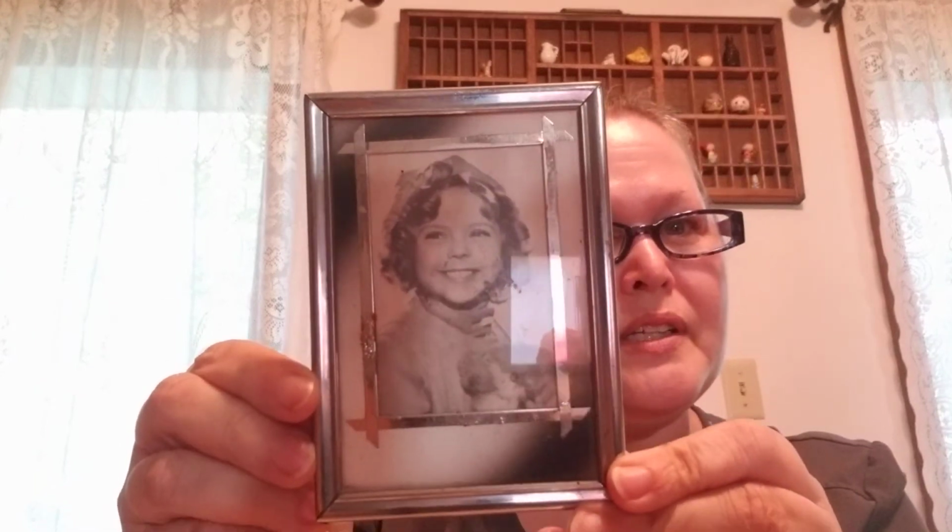I'll be quiet. Okay. Here is a little picture frame. Look, it's got a little picture of Shirley Temple in it. I wondered if this was like somebody sent off for fan mail and then framed the picture. I've not opened it up to look at it, but I think the frame will slide apart easy enough. I don't need a picture of Shirley Temple, so if it's worth anything, I'll be listing it on eBay.